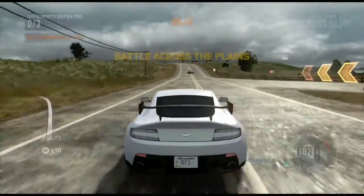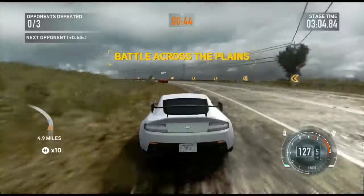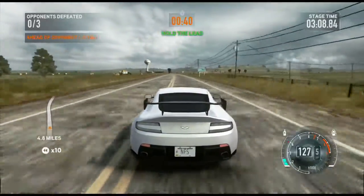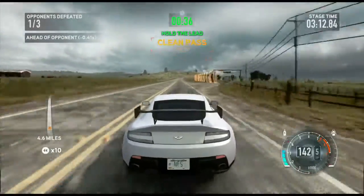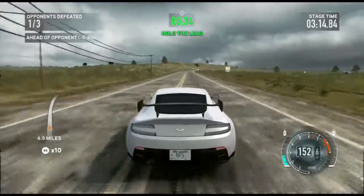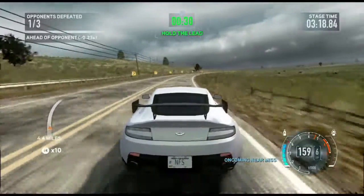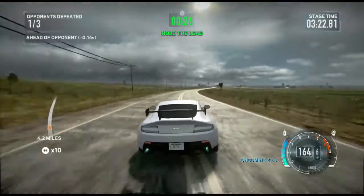Now that one, that's what I call stylish. Right, time for battle. Hold the lead. I think most of what's gonna happen now is gonna be battles rather than just gaining 10 positions at a time.